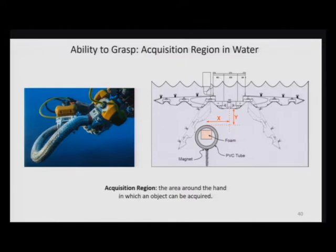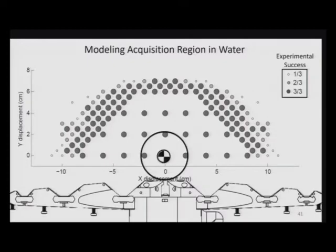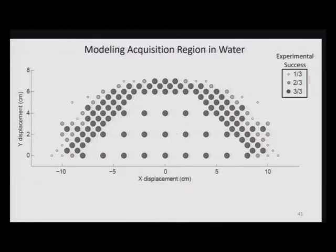And now we're going to test it experimentally in a tank of water because we want to include water drag. So we have the exact same PVC tube, and now it's neutrally buoyant with a little bit of foam. And there's a very light magnet that will break free even with a little bit of rocking in the water. And we grab the object with multiple starting locations. The large dots are 3 successes out of 3 trials, and the smallest dots are 1 success out of 3 trials. And just for reference, this is the approximate size of the hand relative to this grasp region.